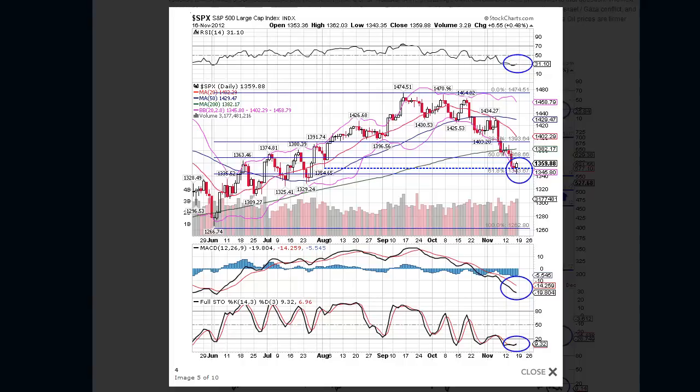This is the price action of the S&P 500. It created a similar kind of candle pattern on Friday. We saw quite a bit of selling. The price found support at 1343.50, which is also this previous low here, 1354, and closed slightly above that on the day, just retesting this 1360 level. Same as Nasdaq, everything is oversold, but with MACD we're waiting for a crossover.